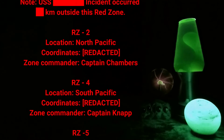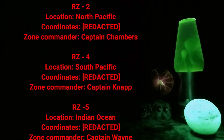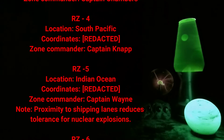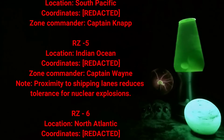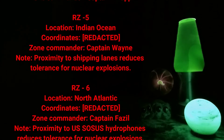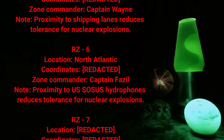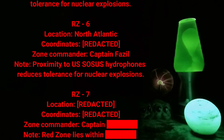Zone Commander: Captain Knapp. RZ-5. Location: Indian Ocean. Coordinates: redacted. Zone Commander: Captain Wayne. Note: proximity to shipping lanes reduces tolerance for nuclear explosions. RZ-6. Location: North Atlantic. Coordinates: redacted. Zone Commander: Captain Fazal. Note: proximity to US source hydrophones reduces tolerance for nuclear explosions.